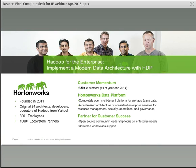To do this, Hortonworks has always followed a consistent three-part strategy. First, develop everything in the open through the Apache Software Foundation. This is the fastest path to innovation. Secondly, partner with technology partners so that Hadoop complements existing data center investments. And also partner with our customers to develop a platform that meets their standards for enterprise rigor.